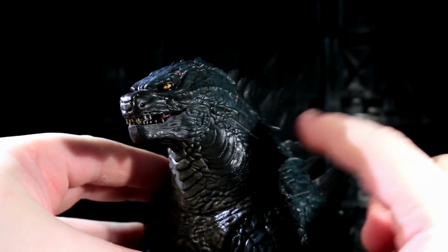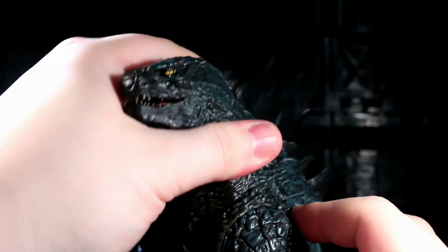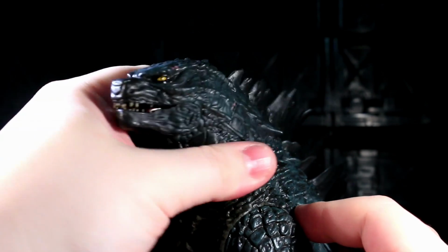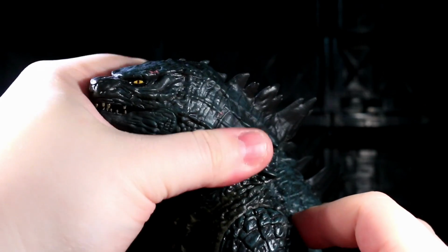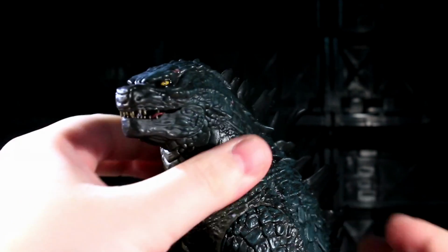He's got another ball socket joint here around his neck cuff. This is mostly for looking left and right. I can get almost no actual ball socket movement out of it. It's basically a swivel joint. So this is a ball joint in movement. This is a swivel joint in movement.